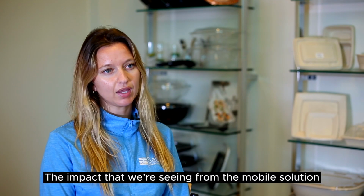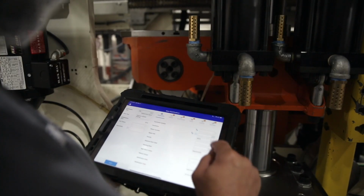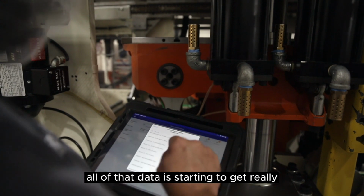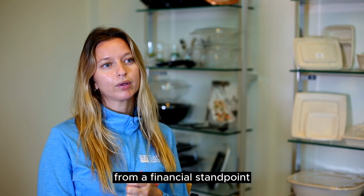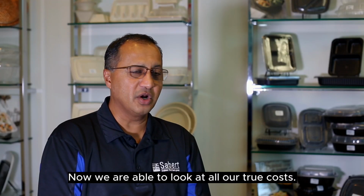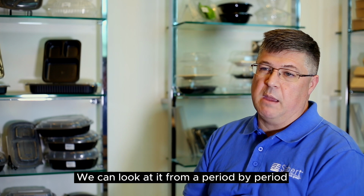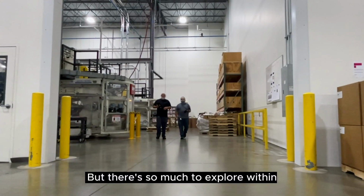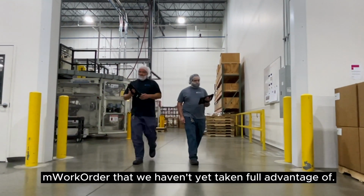The impact that we're seeing from the mobile solution is data accuracy. Since the technicians are able to enter in information right away, all of that data is starting to get really, really accurate, which is helpful from a financial standpoint organizationally. Now we are able to look at all our true costs. Now we can quantify it. We can look at it from a period by period perspective, and we can drill it down. But there's so much to explore within mWorkOrder that we haven't yet taken full advantage of.